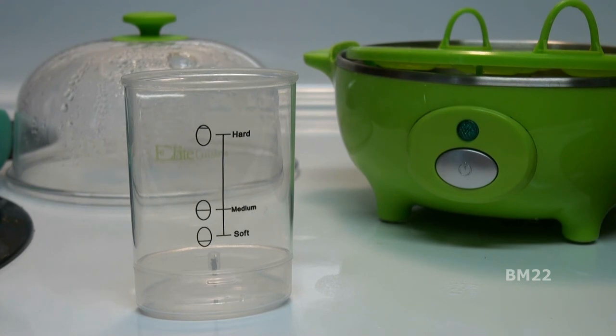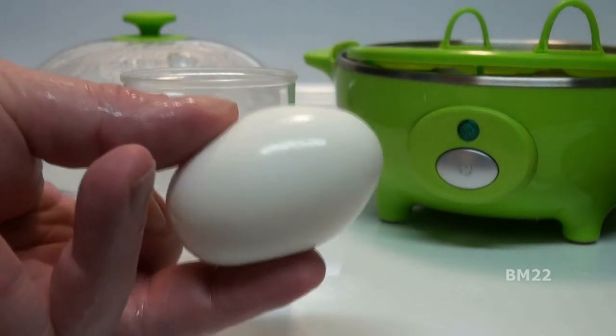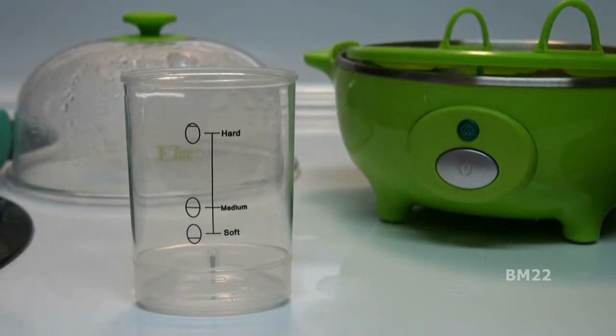All right. Turn this water off. I'm going to dry the egg off because I rinsed the egg under the water. It's one of the things that I do to make sure there's not any pieces of crunchy shell on there. All right, so we got us a hard-boiled egg. Very nice hard-boiled egg. Put a little salt on it.